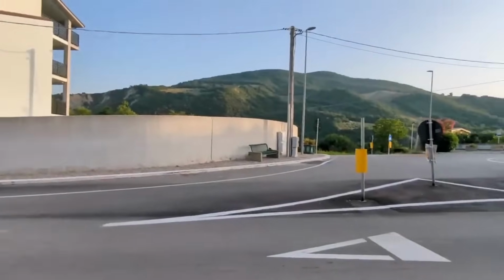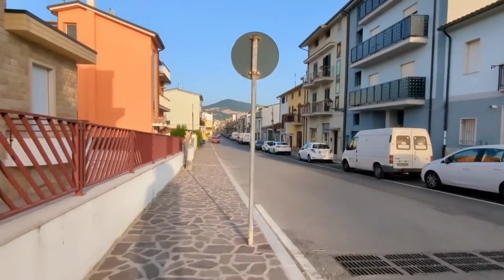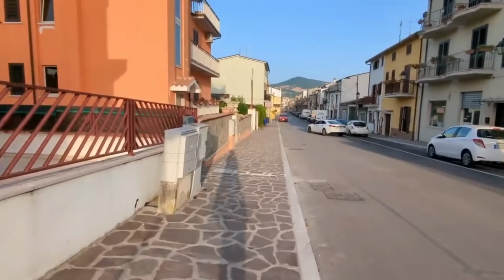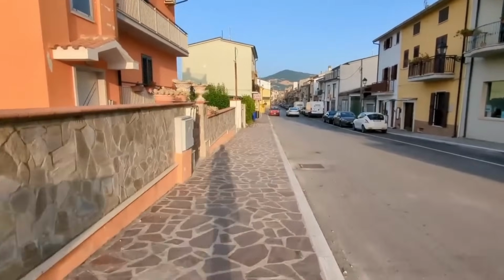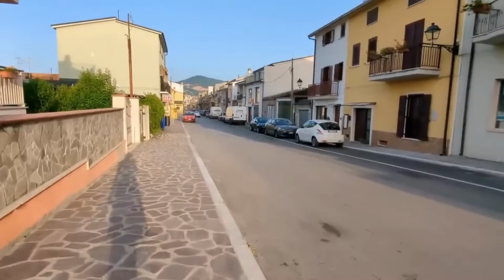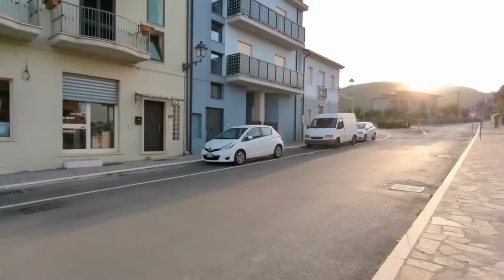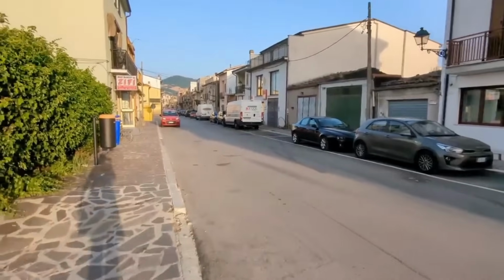That is the mountain that we saw from the back of the property, and this is the main street of Guardia Alfiera. It's one long street that is wide here, but it gets a little bit narrow towards the bottom, because towards the bottom is where the historical center starts. So as you can see, there is plenty of parking. The house doesn't have a garage, but I wouldn't worry about that, because look, it's the time where most people are home and you can find parking easily in this area of town.